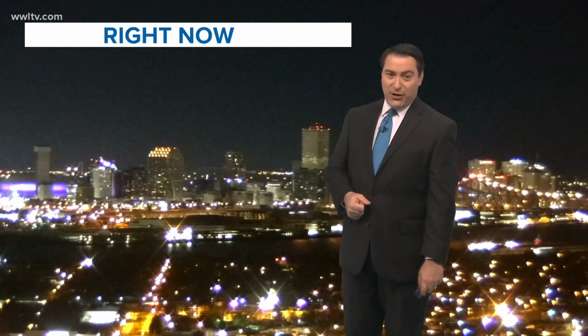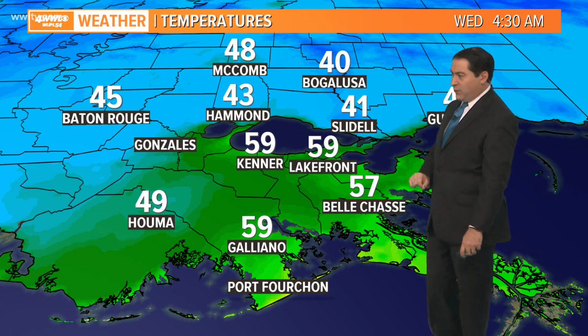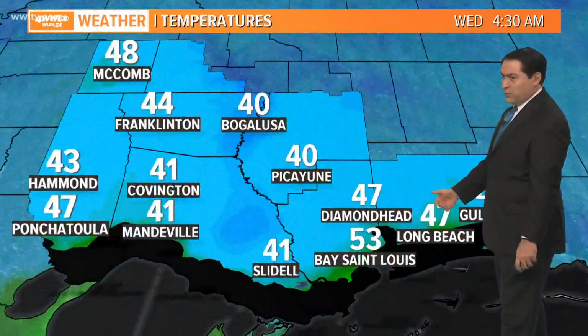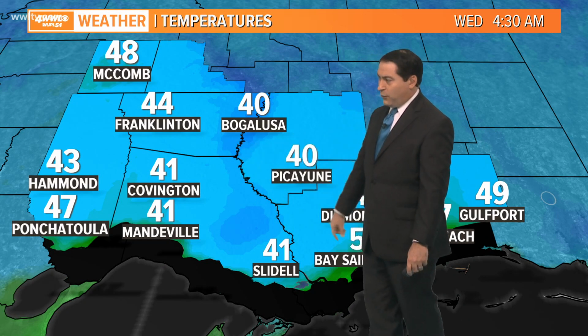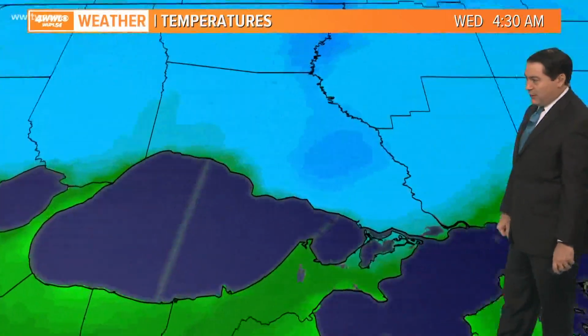Right now, though, back here at home, chilly weather out there. Not too bad again to the South Shore, 59. But look at those winds. Yeah, 14 miles per hour, so definitely quite breezy out there. North of the lake, 40 there, Bogalusa 41, Slidell 43, Hammond. There's your colder air, back to Baton Rouge and Houma. But then the rest of the South Shore into the 50s because of those winds helping to keep things warmer. 41 in Mandeville, Covington, Slidell, Franklinton at 44. Picayune, you're coming in at 40 degrees. 53 for you in Bay St. Louis, Long Beach area coming in at 47 degrees this morning.